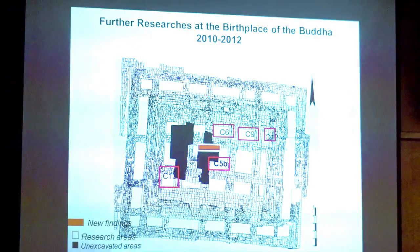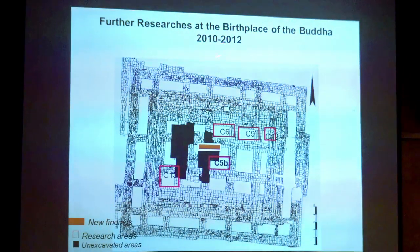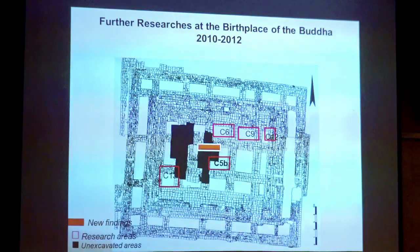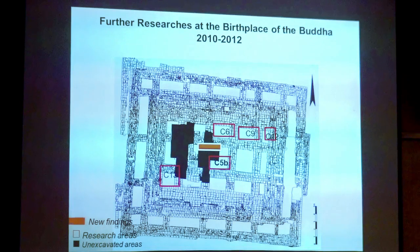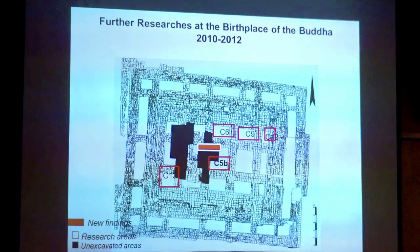After that, we did further research in the birthplace of the Buddha, from 2010 to 2012. What happened in 2010 to 2012 was that the Japanese government gave some funds for Lumbini. That was through UNESCO, not directly to Lumbini. They gave the money to UNESCO, and from UNESCO we got the money. Then we started doing more research on the birthplace of the Buddha.